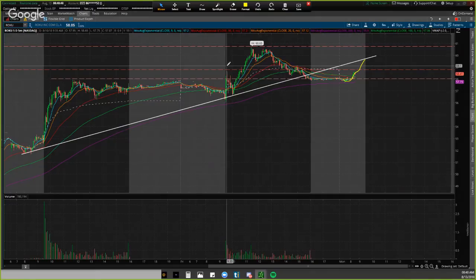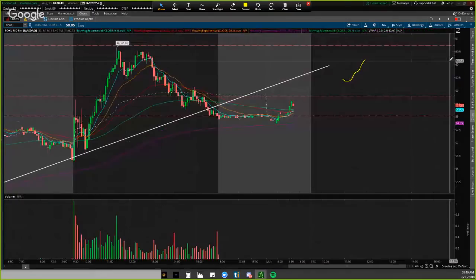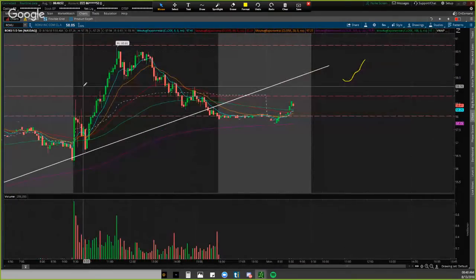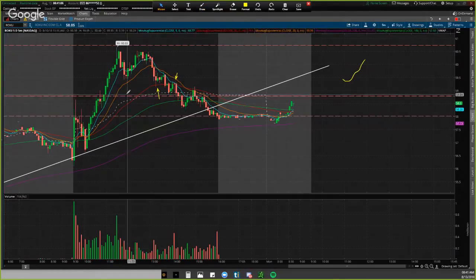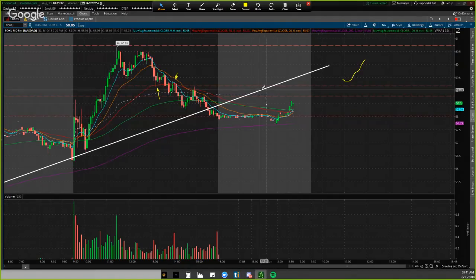Where I'm really looking to maybe enter short on Roku is probably going to be right around $59, 59.30s. Basically what I'm looking at here is these low points right here and this consolidation mark. So drawing a line straight through there, I think that we could see Roku pop up as high as 59.20, 59.30s and start rejecting there.